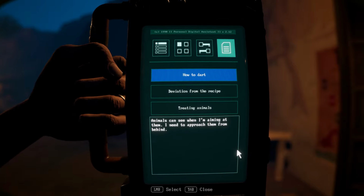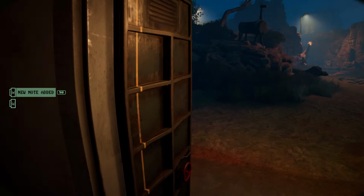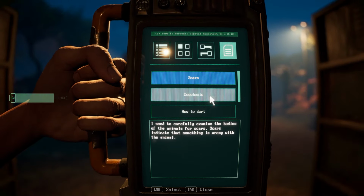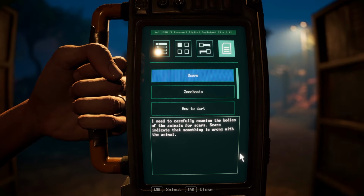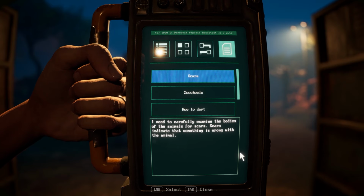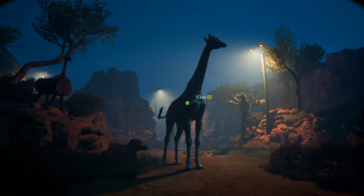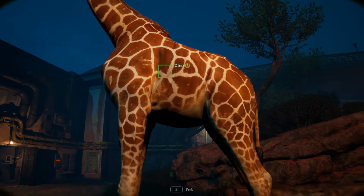Animals can see when I'm aiming at them. I need to approach them from behind. Okay, fair enough. Oh, you can expect everything. Okay. Hold on. Zoochosis. I have to observe the behavior of animals. Zoochosis can manifest itself in strange actions and weird movements of animals. Scars. I need to carefully examine the bodies of the animals for scars. Scars indicate that something is wrong with the animal. Yeah? Do you happen to have any scars on you? How would I know? I don't think so.